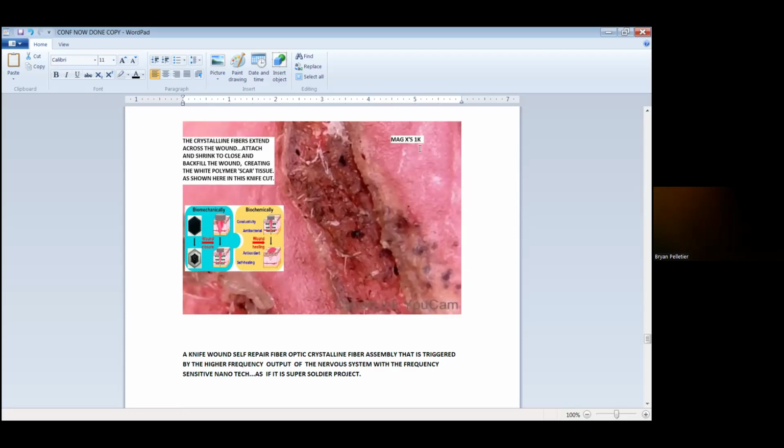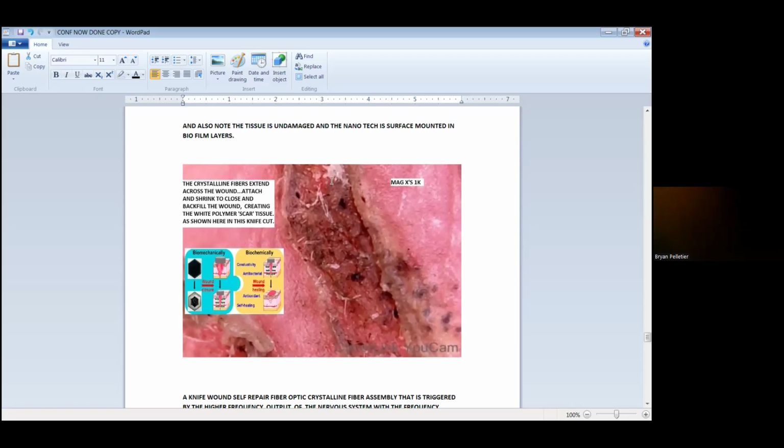But this is a cut that I had. And after just a couple of days, the hydrogel is forming the crystalline rods that will cross the wound, attach to the other side, start to dry, and fill it with the white hydrogel that you can see at the top corner there. The crystalline strands will pull the wound together. The backfill polymer will close it. And that's the nanotech in the body.